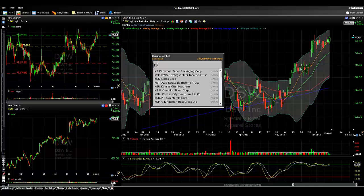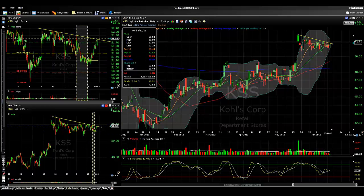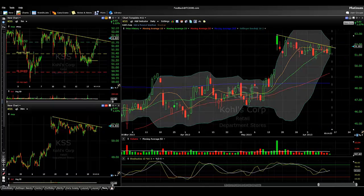So KSS, Kohl's. This bull flag pattern. It's like, when is this thing going to play out? I mean, it has taken forever. Technically, it's just a few cents above this bull flag pattern. You can't see it unless I really zoom in on it. Then you can see it. So that's a good development today.